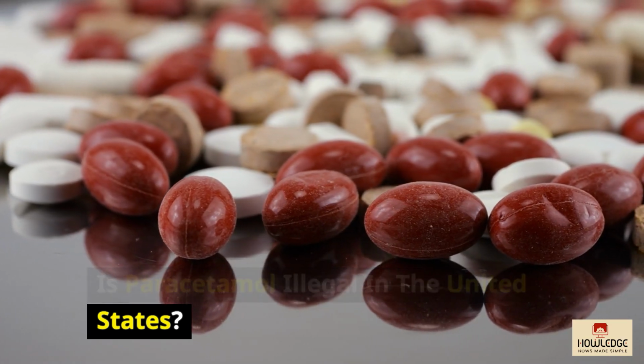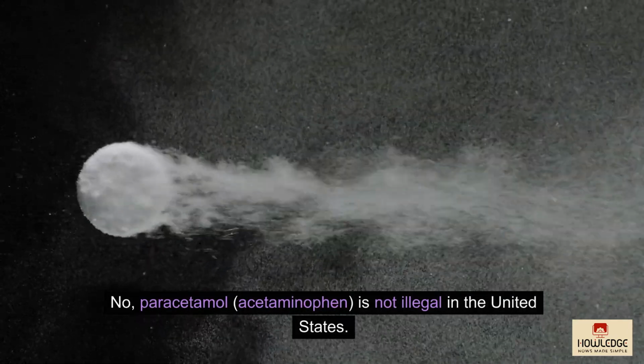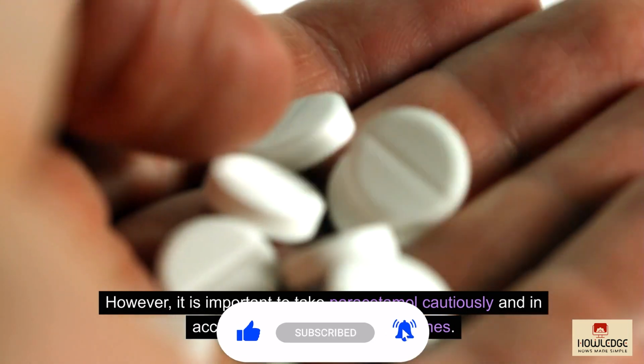Is paracetamol illegal in the United States? No, paracetamol, acetaminophen, is not illegal in the United States. It is a popular OTC pain reliever and fever reducer. However, it is important to take paracetamol cautiously and in accordance with the label guidelines.